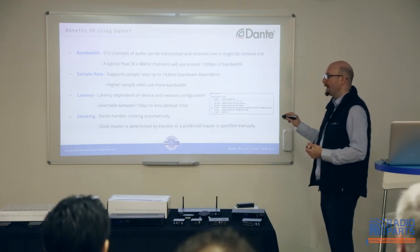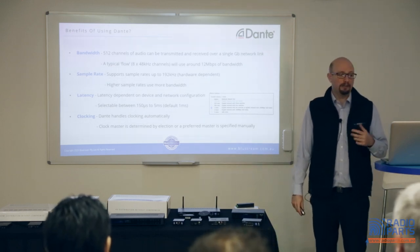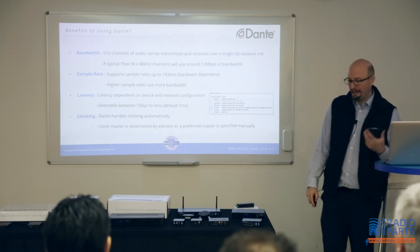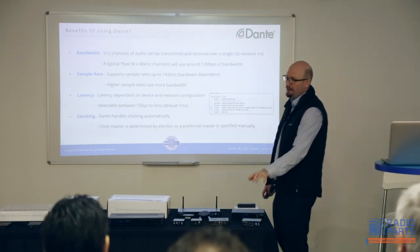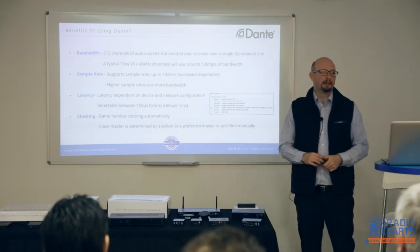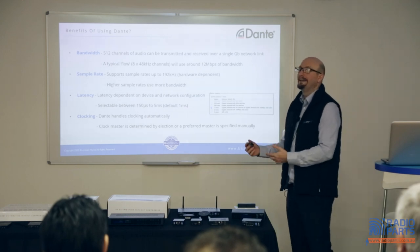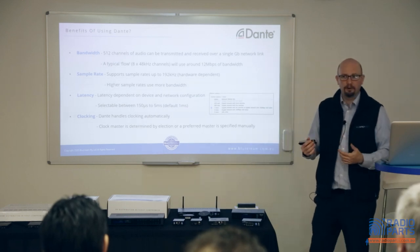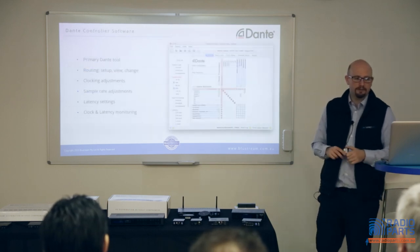And Dante also handles all audio clocking itself. It does a really good job of this. It uses its own election. It actually uses MAC address to determine election of a device, and if a device goes offline, it'll automatically determine the next suitable device for clocking. And you can also set preferred clocking devices if you choose. So really flexible handling of digital signals.